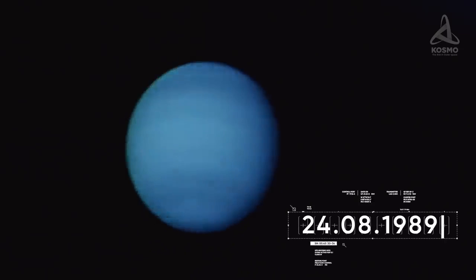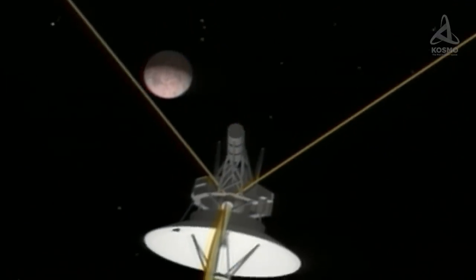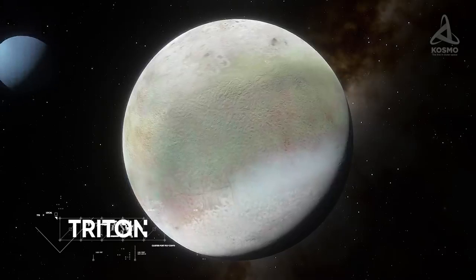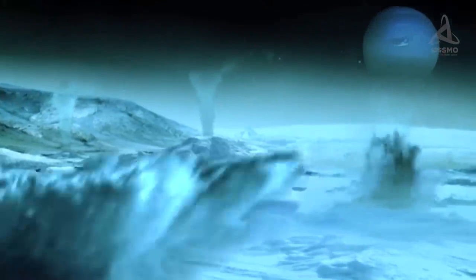2 more years later, Voyager 2 found itself in the vicinity of the furthermost object of its mission and passed Neptune within 48,000 kilometers on August the 24th, 1989. It was able to take unique photographs of this giant and shoot Triton, its largest satellite. Active geysers were discovered on Triton, which came as a big surprise given the remote position and low temperature of this celestial body.